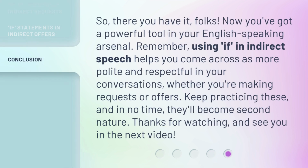So, there you have it, folks. Now you've got a powerful tool in your English-speaking arsenal. Remember, using if in indirect speech helps you come across as more polite and respectful in your conversations, whether you're making requests or offers. Keep practicing these, and in no time, they'll become second nature.